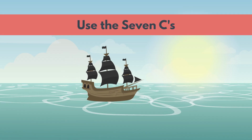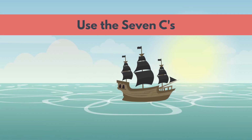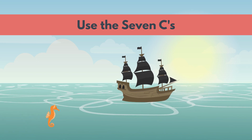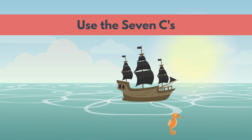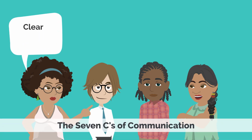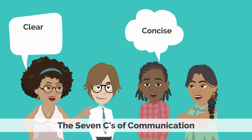In leadership, you spend most of your day communicating. In meetings, through emails, writing reports, making presentations, coaching, and chatting. It makes sense that good communication supports your team and productivity. Let's take a look at the 7 C's of communication. Be clear. Clear about the goal and purpose of your message. Be concise. Keep to the point and keep your message short and simple.